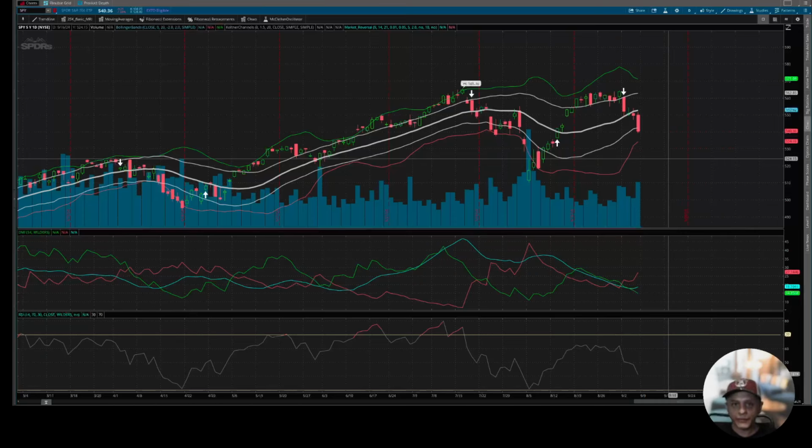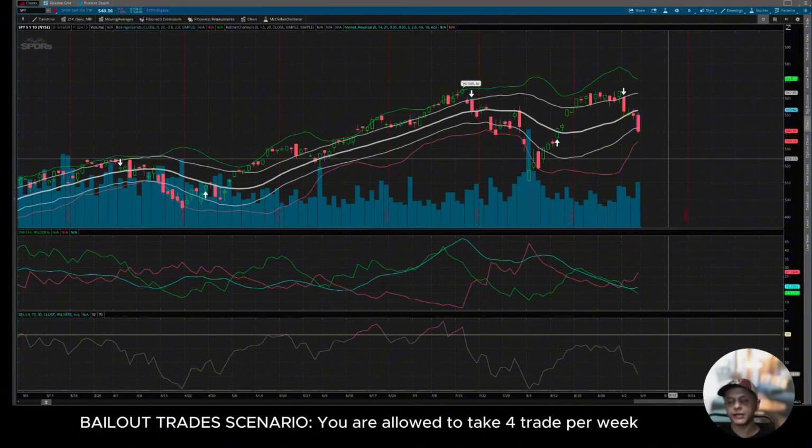So this member asked me the question that since we have this hedging mechanism in place, the Tuesday Friday mechanism, is there any place for bailout trades, or would we ever need to dip into those reserves? And I was thinking about it. There is a scenario where that could happen, and I'll give you what the scenario is.